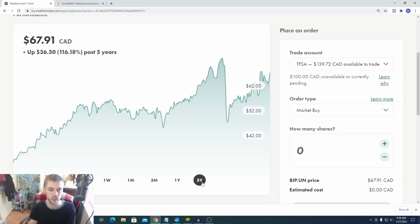If we go over the past 5 years, the stock is actually up 116%. So that's quite a bit. That's an average of about 20% per year. So pretty good growth stock with a decent dividend at the same time.